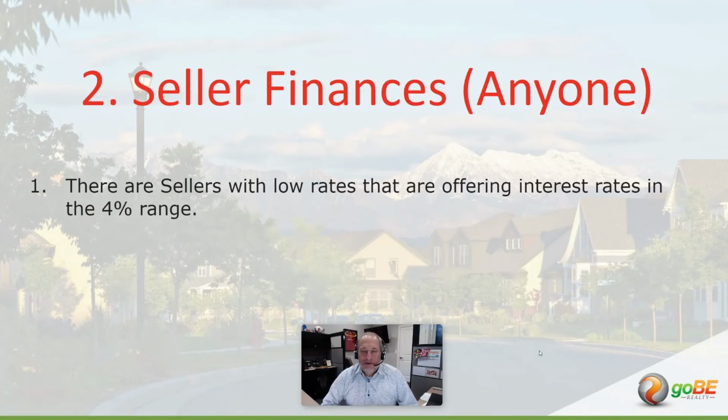So what about people other than investors? Well, you can do seller finances. We have a client right now that is offering a 4.75% interest rate. So you can find some seller finances out there where people are offering you an interest rate and you don't have to go the normal banking route.